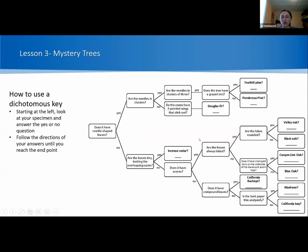I'm sure most of you have used a dichotomous key before. You have your specimen or your pictures of your specimen, and you start on the left and answer the questions yes or no and move towards the right. Whenever you end up at the end of your dichotomous key, that tells you what species you have. This key wouldn't necessarily work if you keyed out every random tree that you saw in the oak woodlands, but it works for these particular species.